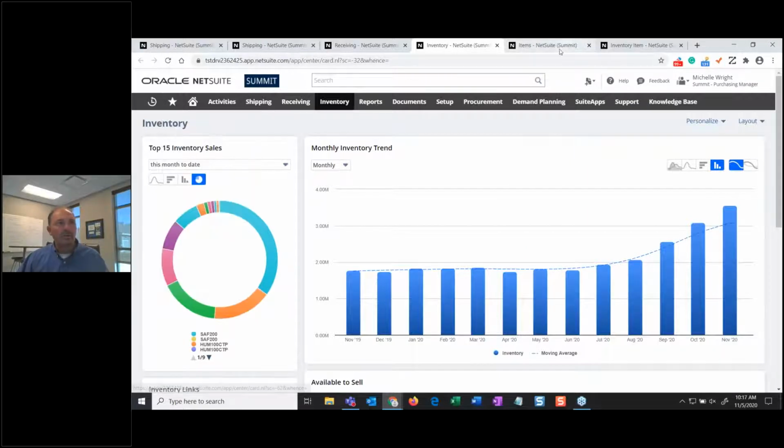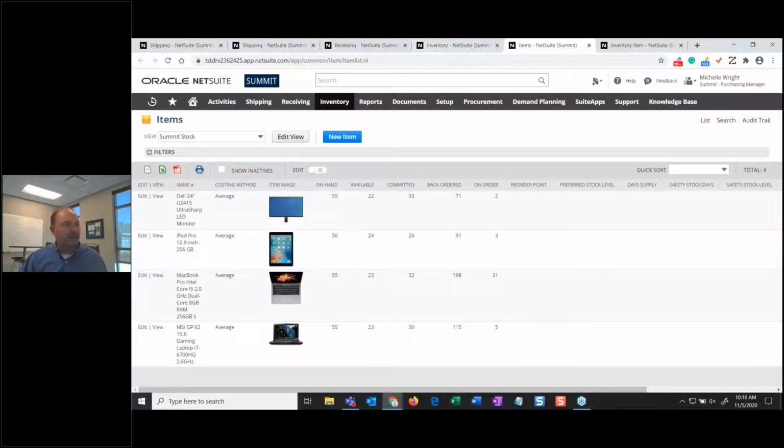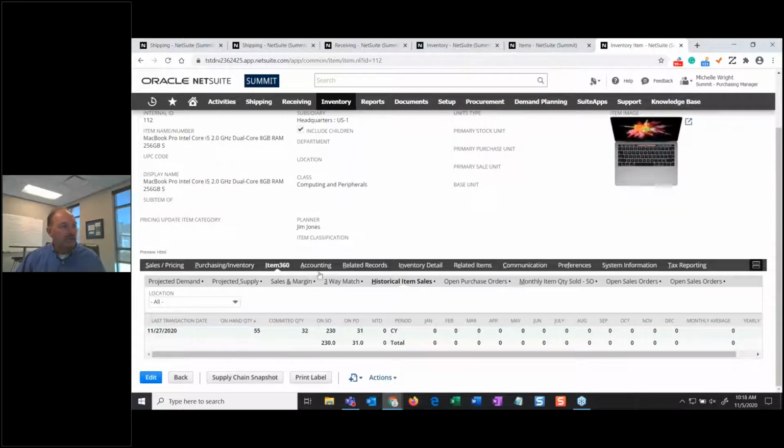Another thing is, you're just looking at your inventory, right? So here's my inventory. I can easily see what's on hand, what's available, what's committed, what's on back order, what I need to, what's on a purchase order, all of those things. Maybe I want to drill into this MacBook, for instance, and we'll see right here, NetSuite provides us what is called this Item 360 view.